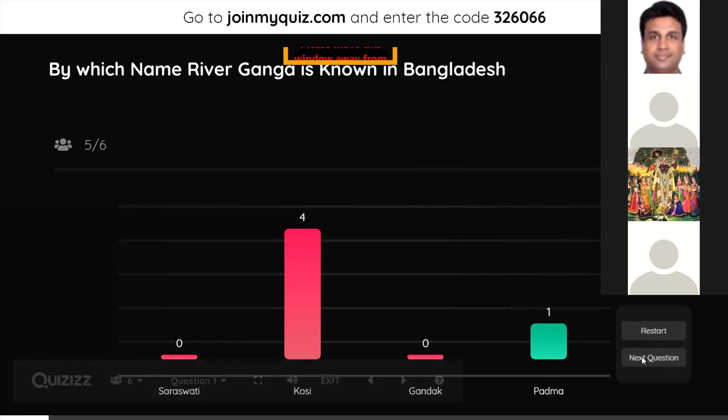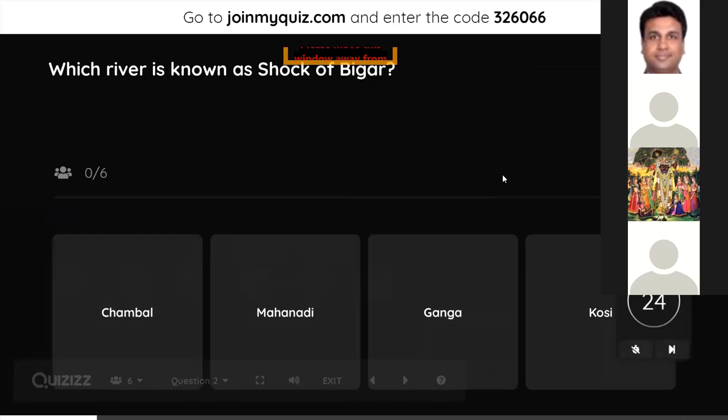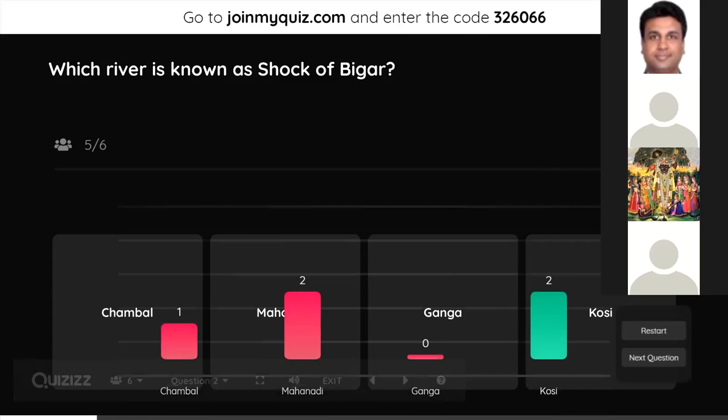So let's move on to the next question. Which river is known as the sorrow of Bihar? The options are Chambal, Mahanadi, Ganga, or Kosi. Only 5 seconds left. And the time's up. So the leaderboard.